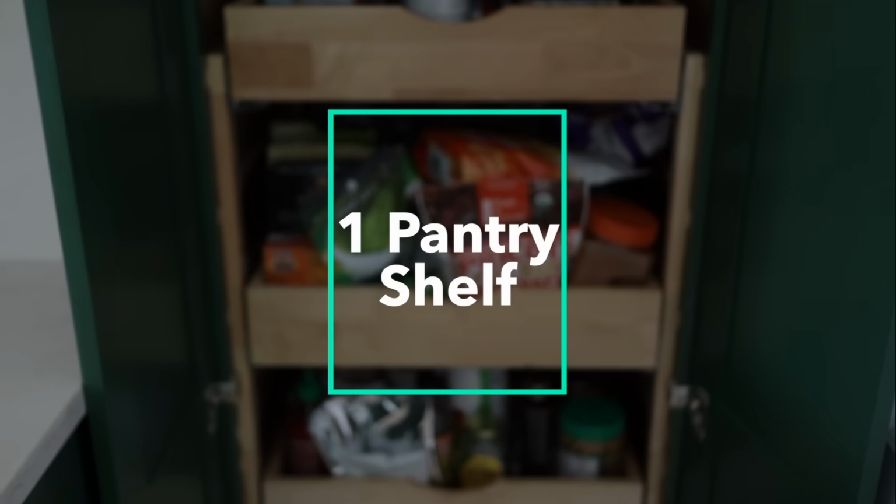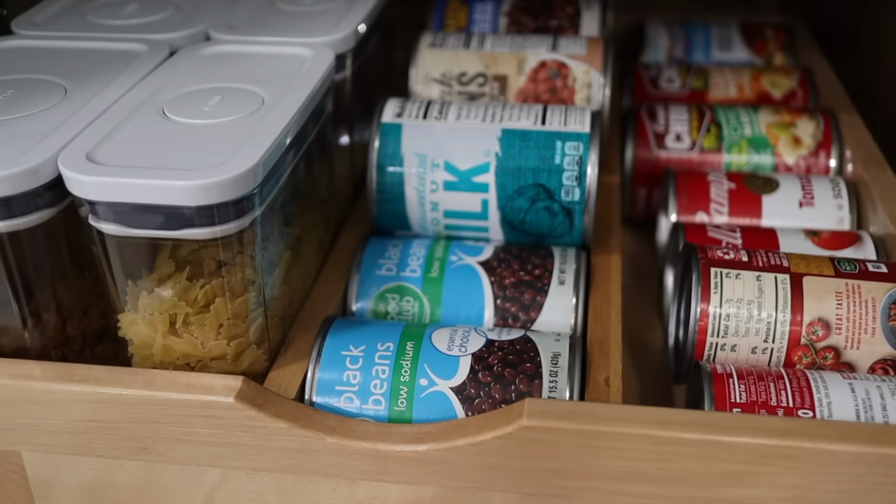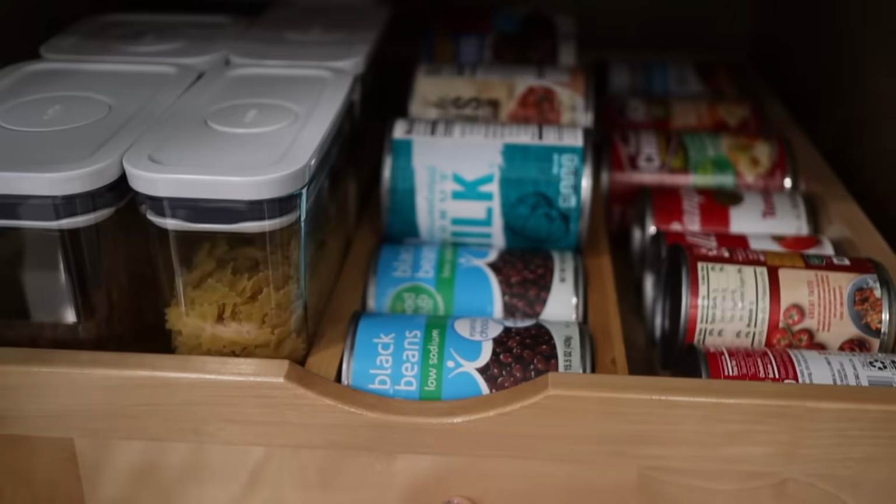One shelf in your pantry. Pick one shelf and declutter that shelf. If you have the time and motivation, do the other ones. Otherwise, 5 minutes, you did a shelf. Good for you. All right, my friends, that does it. 28 things that you can declutter in 5 minutes or less.